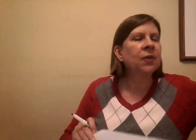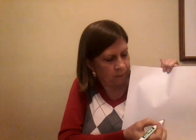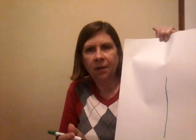Well, today I'm going to show you how to make a flower. So you'll need some white paper and markers or crayons. And if you have some colored paper, you can use that to make the flower petals and your scissors. So the first part that we're going to start with is the stem of our flower. So I'm going to take my green marker and I'm going to make a long stem, just like that.